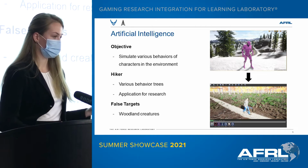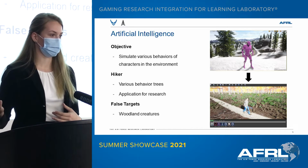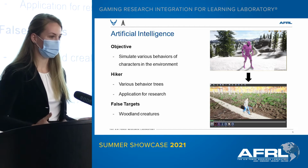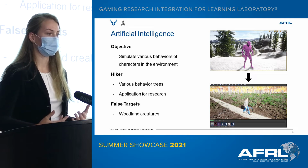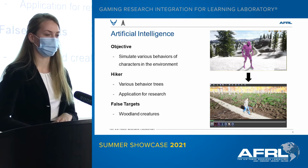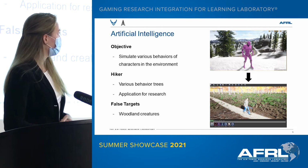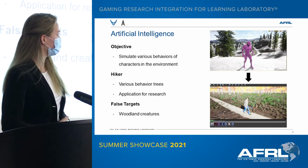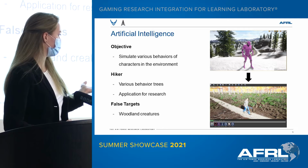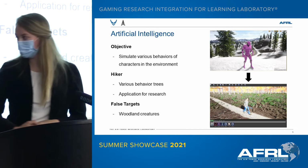As well as that, we have, as Amber mentioned earlier, woodland creatures that have heat signatures. In a realistic simulation, we don't want the hiker to be the only living thing in the entire map. So we have deer and other woodland creatures that have an assigned heat signature, so that we can have false targets for the drone to seek out. We started with this pink hiker because he stood out really nicely against our winter map, but then we eventually transitioned to this very realistic environment with a realistic hiker who's artificial intelligence.